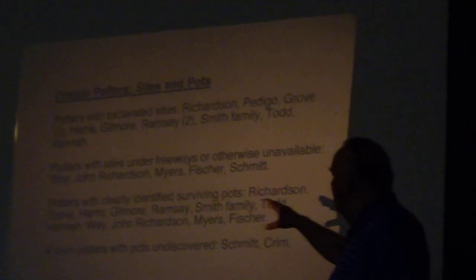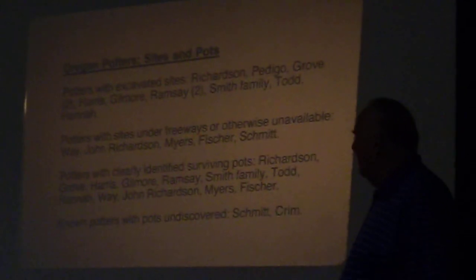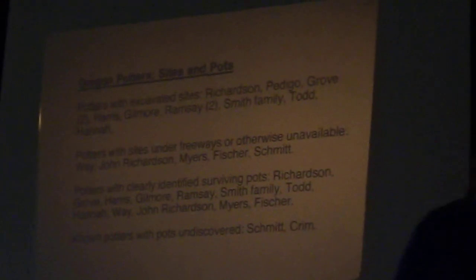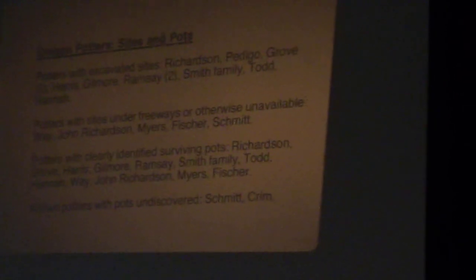However, at that time and even more now, we can clearly identify surviving pots from Richardson, Grove, Harris, Gilmore, Ramsey, the Smith family, and so on, the ones you see there. That's what I'll be showing you, what the real thing looks like, and maybe now you can hear me a little bit better. Next slide, please.